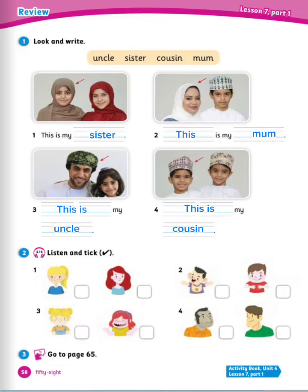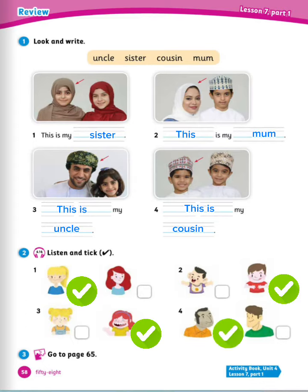Number 1. She's got big eyes. She's got fair hair. Number 2. He's got small ears and brown hair. Number 3. She's got big mouth and red hair. Number 4. He's got big nose and black hair.